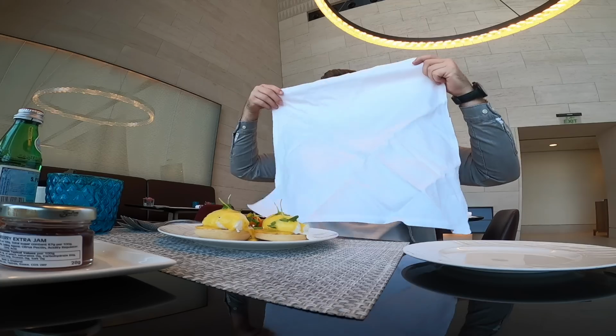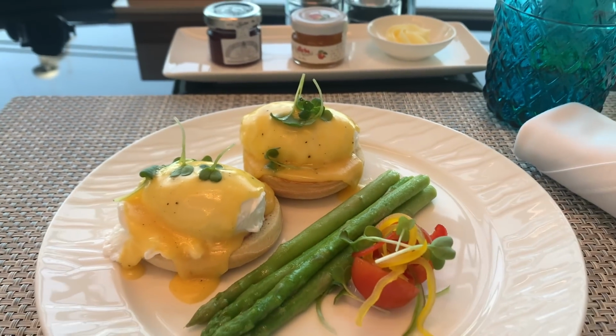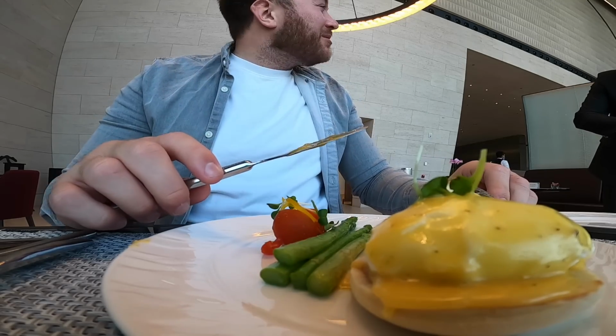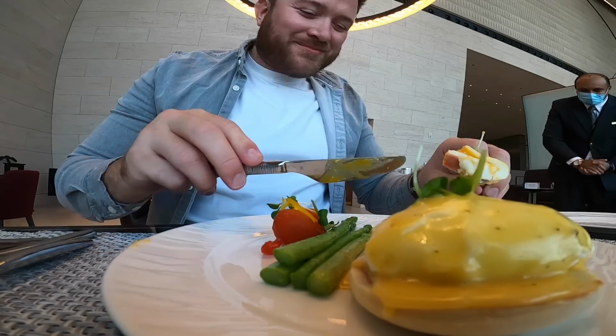Of course, I need my cappuccino, which was freshly made. And wow, just look at these poached eggs that even the waiter would be envious of. Hopefully enjoy the breakfast, sir. Oh, it's magnificent. Thank you so much. You're welcome, sir. Thank you. Please let us know if you need anything else, sir. I will do. Thank you.